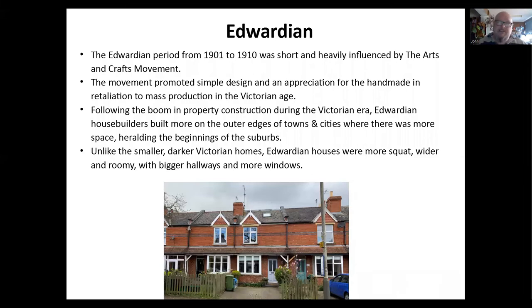Edwardian, very short-lived, influenced by the Arts and Crafts. They went back to a simple design almost in retaliation to the mass production of the Victorian age. So they were actually more squat, wider, with roomier, bigger rooms, bigger hallways, more windows than in the Victorian period. So there's a very slight difference in them.